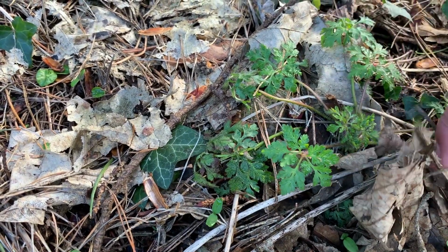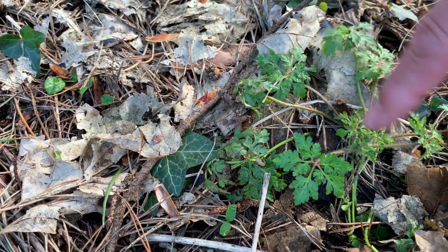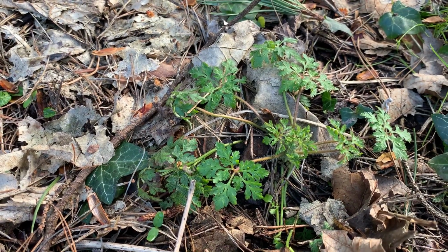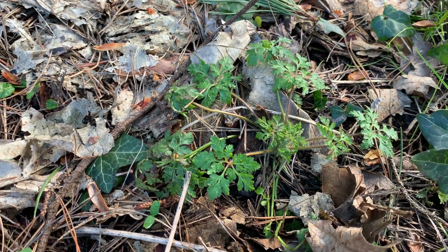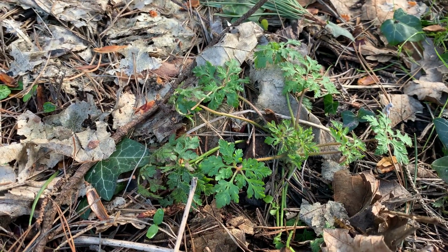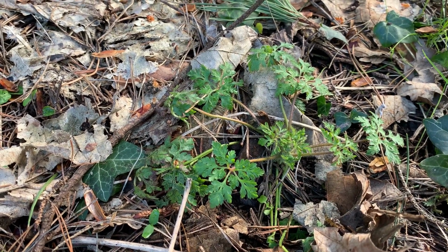I won't pick this one just yet because it's quite young, I'll give it time, but you'll see it's got a central rosette. One of the earlier flowers you'll see that'll be pink when they come through, but very pretty. Used more in medicine than to eat, but they are quite a nice little flavoured leaf if you want to eat the leaves.